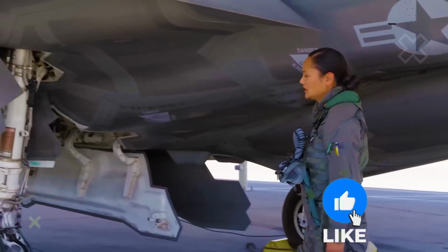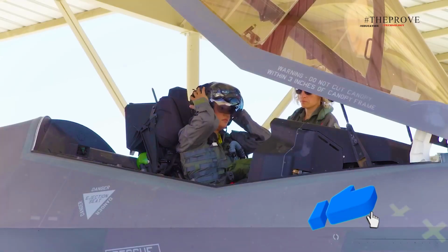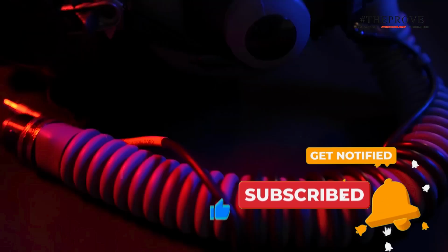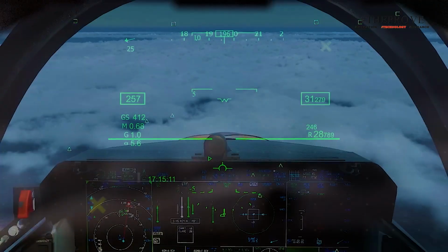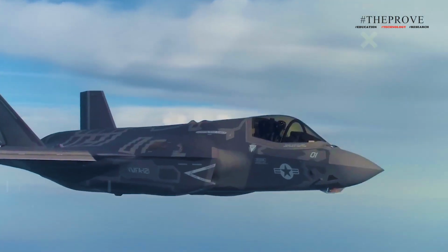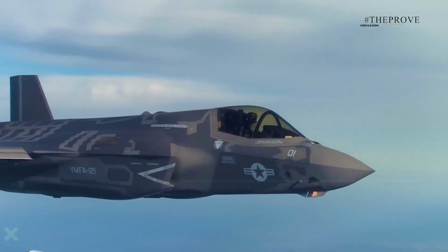Siren dons her specialized G-suit, which counters high G-forces that could otherwise cause pilots to pass out. She also explains the cutting-edge helmet, custom-fitted for each pilot, that overlays flight data onto the visor and enables seeing through the jet, displaying the ground beneath through the use of external cameras.